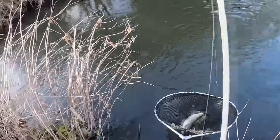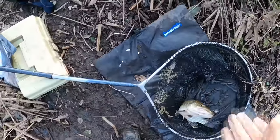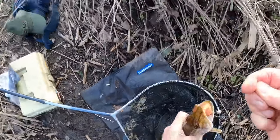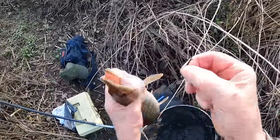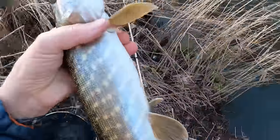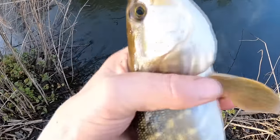I hope he doesn't get tangled in the net too much. I keep tension on him there. Oh, still, buddy. Hook comes straight out. Wow, what a session. Seven hooked now, four landed. I guess these are the size I keep missing.